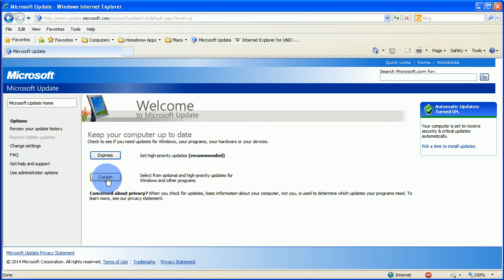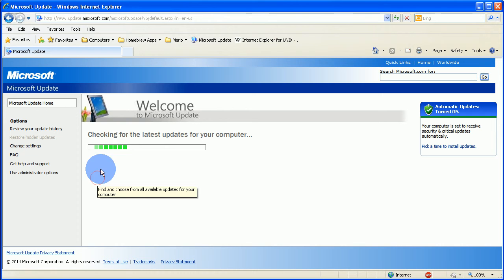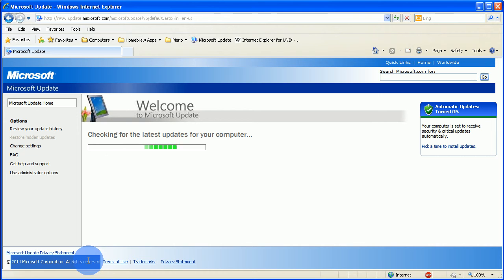The ActiveX thing. So as review your update history and change settings, frequently asked questions, get help and support, use administrator options. I will do custom to choose my updates. Now it's checking for the latest updates to my computer. Automatic updates are turned on. Copyright 2012 Microsoft Corporation.